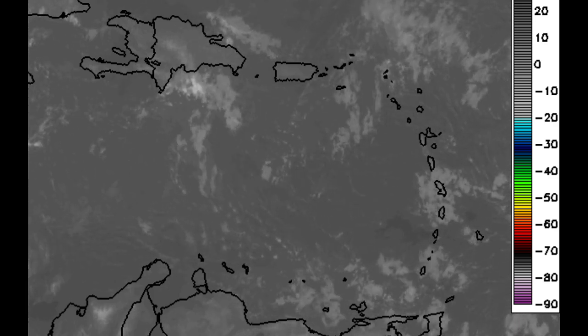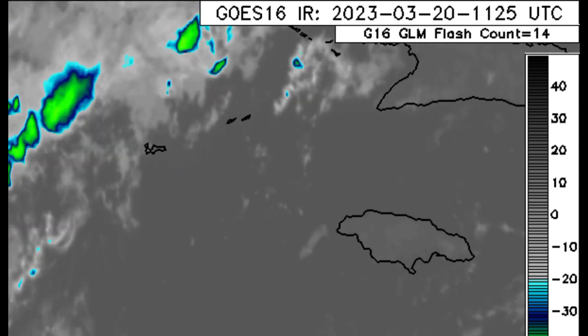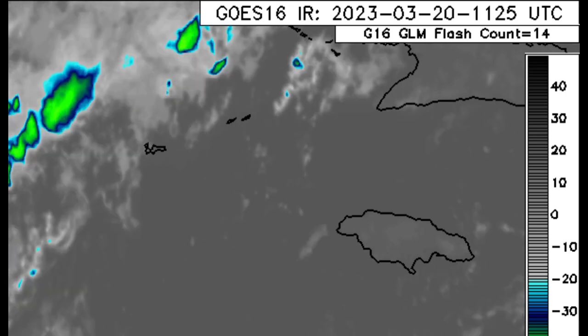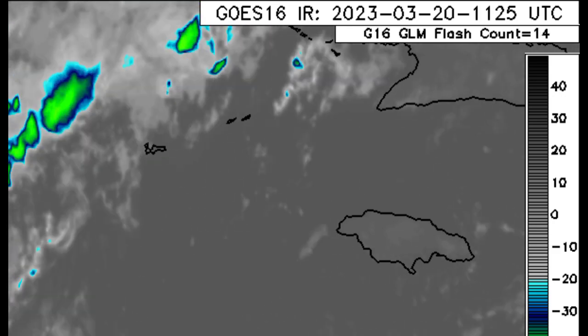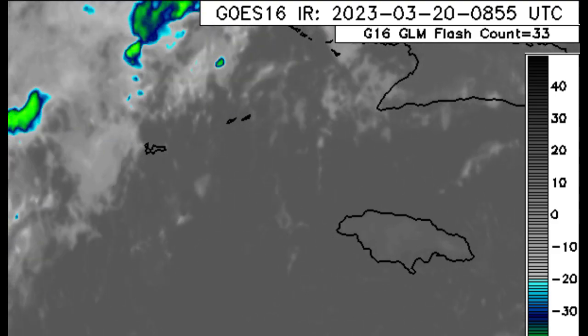And then as we go over into the vicinity of Jamaica, we can see that there isn't really much activity taking place right now. So beautiful sunshine across most of the island today. However, as the day progresses, especially as we head to the afternoon hours, there will be a pretty good chance for rainfall activity for parts of Jamaica. But let's zoom into the northwestern Caribbean.